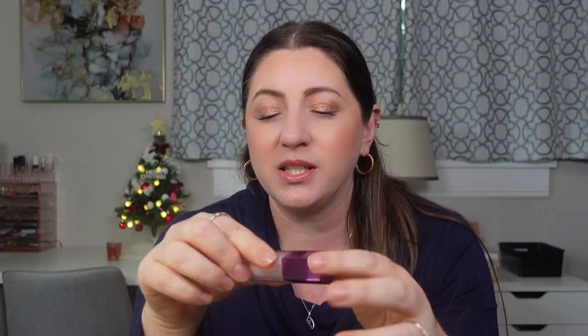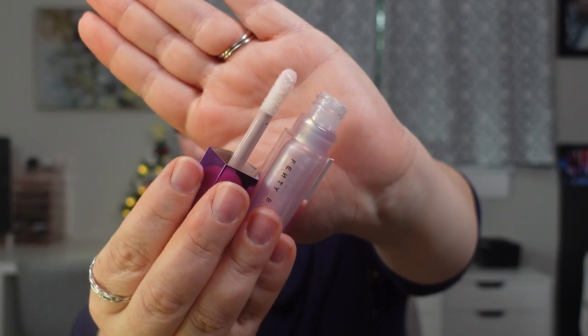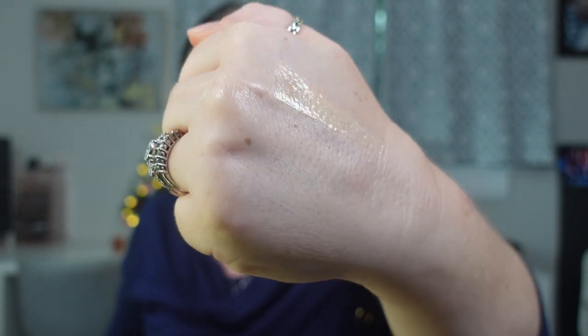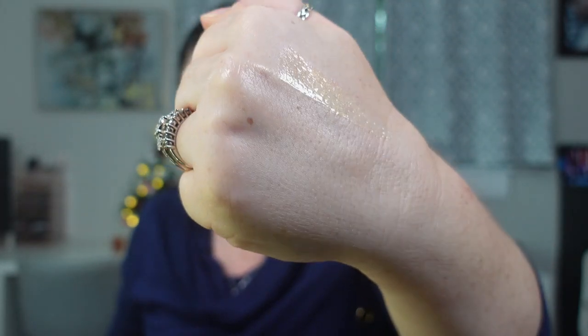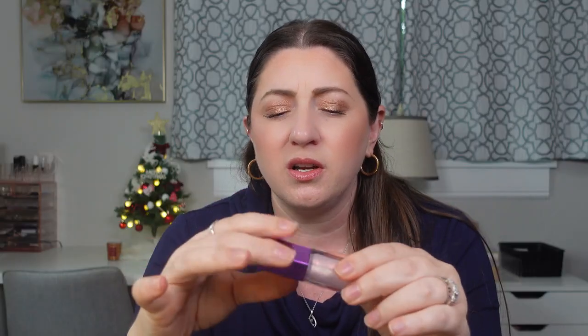The very final product for today is the holographic lip gloss that came as a holiday release for Fenty Beauty. This one is the Gloss Bomb Crystal in Hologram. I just got done telling you guys I'm really into holographic lip products right now, but this was no good. For whatever reason, this is like a goopier formula than a lot of her other ones. I didn't like how thick it was. It seemed to pill up on my lips more so than her other gloss bombs.